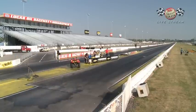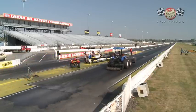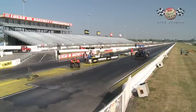Builds bodies, does chassis work, you name it. He's right here. He does some contract work for a lot of the race teams and stuff. So always good to see Keith. Good to see him out here. Hardcore racer. Wanted to check out Drag Week for a little while.